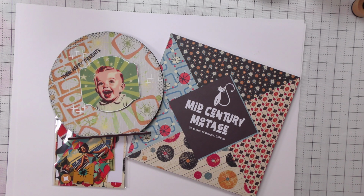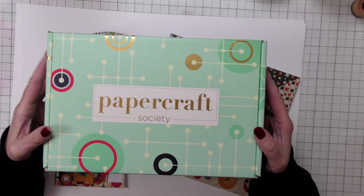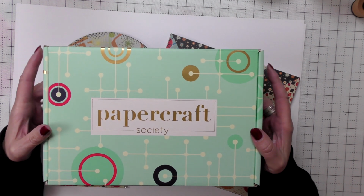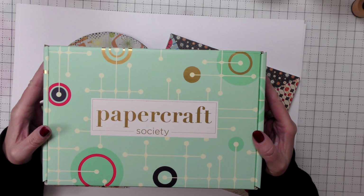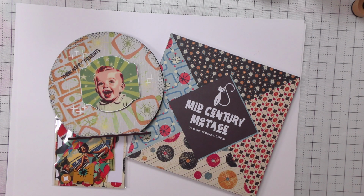And the reason I've done this collection and am releasing it now is because I have just released this Papercraft Society Box with Practical Publishing. They have a monthly subscription scheme and there's a different brand or designer every month, and this month it's been my turn to design a collection. The collection in this Papercraft Society box is mid-century modern, and I loved putting it together, so much so that I got quite frustrated that I couldn't get all of the products and ideas that I wanted into the box, and that's where this collection came about.